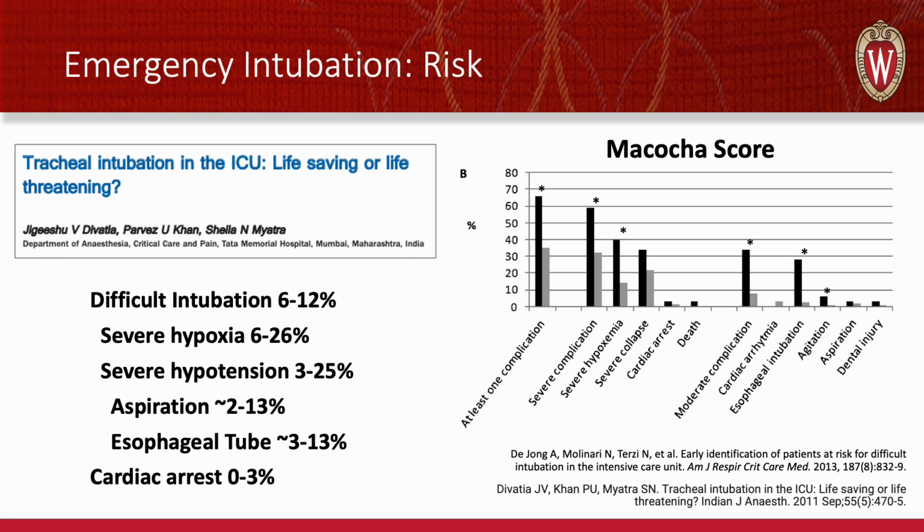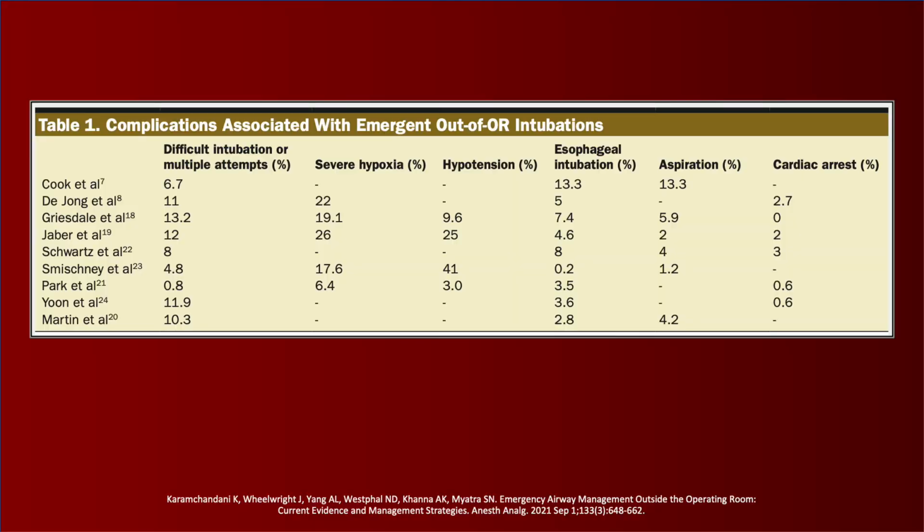You see the Makocha score on the right. This is put out by a French group that does fantastic airway research, and they have at least one complication over 60% of the time when you are manipulating the airway repeatedly. Big meta-analyses looking at airway complications, again, show an insane rate of airway complications. This is everything put together, but it's important to remember just how often bad things happen when you are intubating somebody.